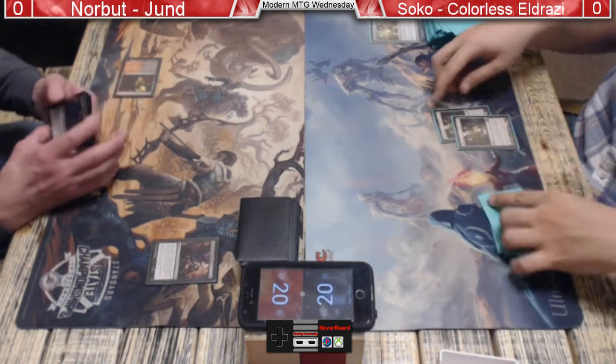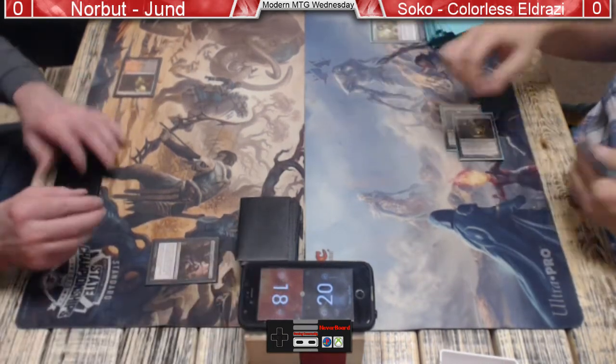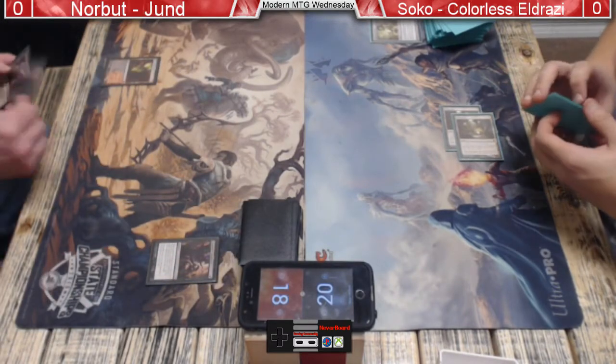But what can you do about it? Except drop another Mutavault. Right off turn 1. Just swing for 2 in revenge. Inquisition of Kozilek didn't hurt you? Well, my land is. Yeah, the manlands actually do a ton of work in the Colorless Eldrazi deck.